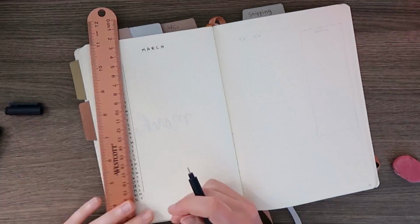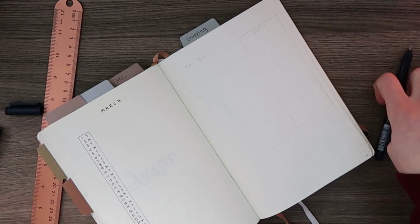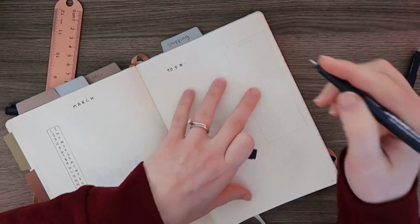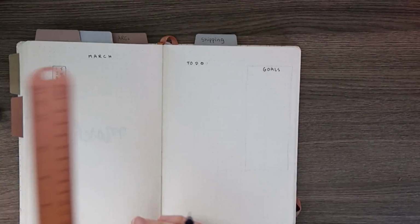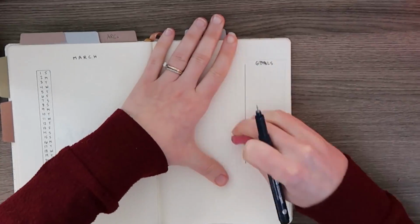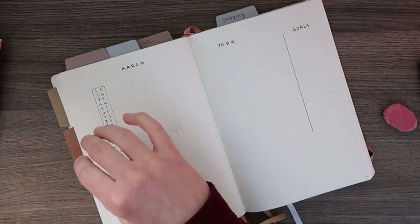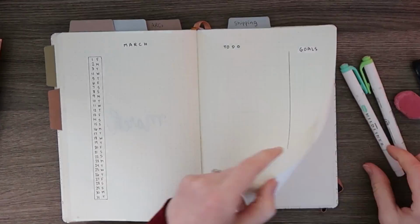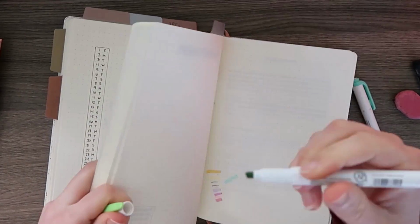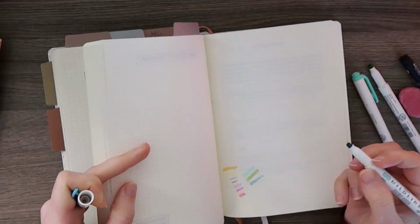So this first spread is all about my personal life. Even that calendar is my personal calendar, my to-do list that I'm writing down, and my goals. These are all of my personal things that I'm going to be working on for March. I like doing monthly goals so that I don't have to write up a bunch of New Year's resolutions at the beginning of the year and then not stick to them. So I like doing monthly goals instead, and that way I just focus on what I'm doing for the month.